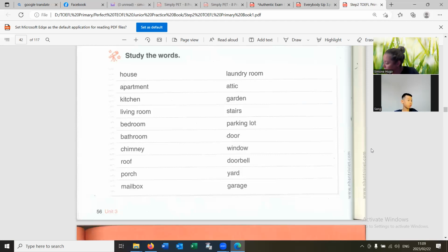parking lot, door, window, doorbell, yard, and garage. Do you know what all of these words mean? I don't know attic. Okay, I'm going to draw.